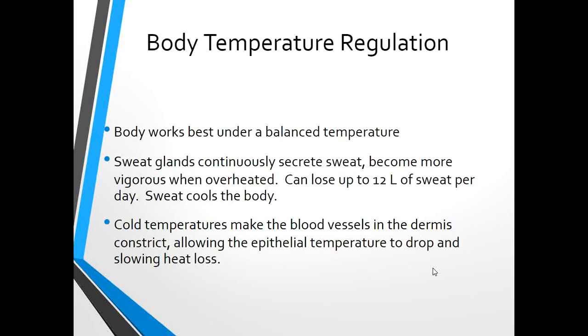Our skin also functions as a body temperature regulator. Our body just works best when it's 98.6 degrees. If we get too hot, we'll secrete more sweat. If we get too cool, then our body has a way of stopping the sweat production and has a mechanism for keeping the heat in. Believe it or not, you can lose up to 12 liters of sweat a day. The reason is that if you're overheating, your body will put out more sweat to cool down. Cool temperatures are really cold temperatures. When you step outside, you may feel like your face gets really tight. That's because the blood vessels in your dermis constrict, and that keeps the blood toward the inside of the body and keeps your core temperature up, not allowing that heat to escape through the skin.